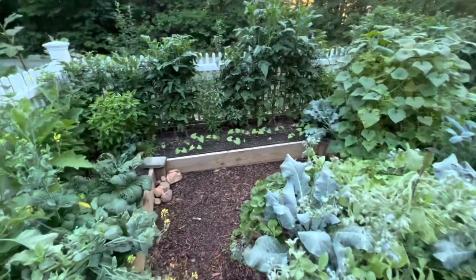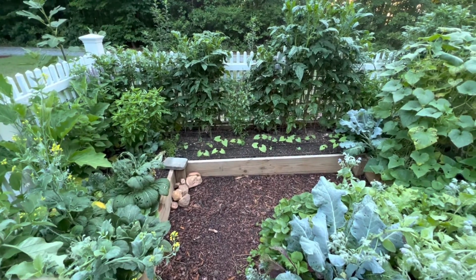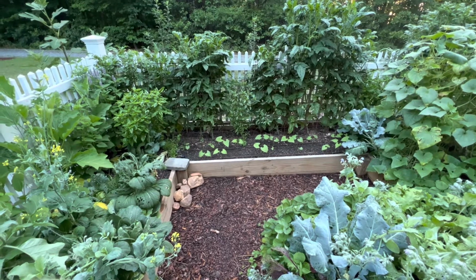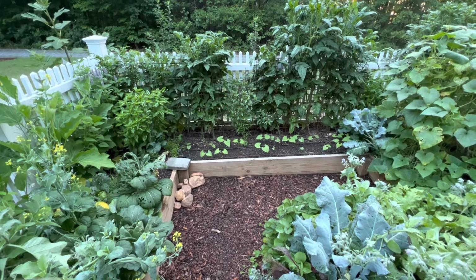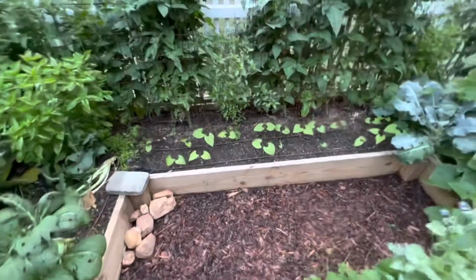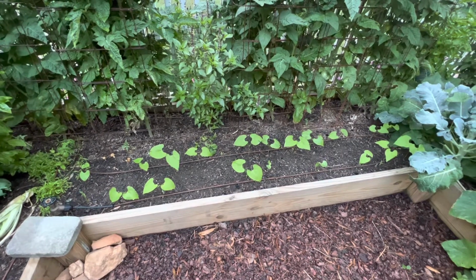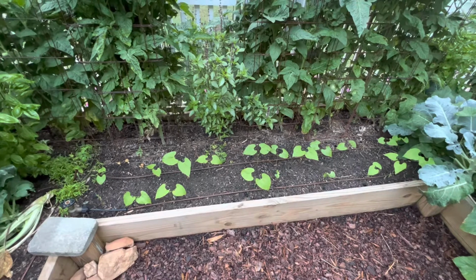Last video we talked about pulling out the beans and doing a succession planting, and we can see there that some are coming up. Looks like we didn't have perfect germination, but we'll go in and fill in the gaps there with our beans. I think we went back in with jade beans. These were originally top crop beans, but I prefer the jade, so we're going back in with jade.